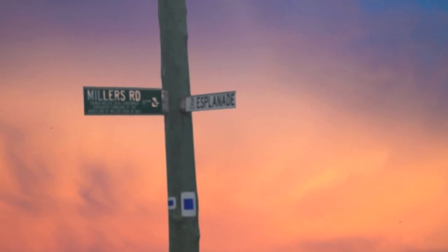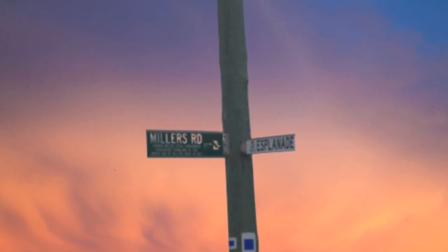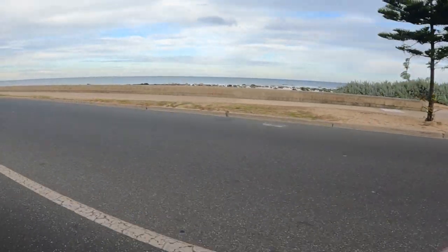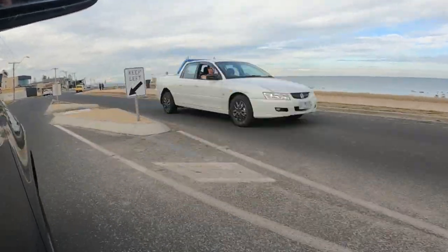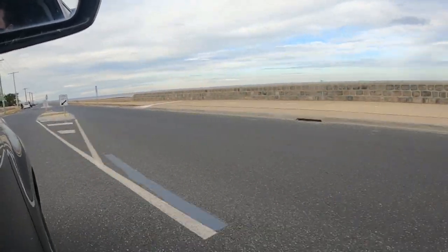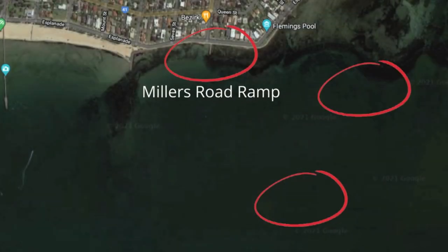Definitely the most well-known kayak launching spot of Altona is the end of Miller's Road and on the corner of the Esplanade. You will find a purpose-built kayak ramp, which is awesome for launching. Now we're just driving down the Esplanade just to give you a look at what car parking is available. As you'll see here, most people can't park where these cars are here. Just to the right there, you'll see the actual ramp on the bend. And you can park pretty much all the way up to the end here. It is perfect for those who have a kayak trailer.